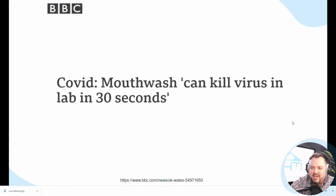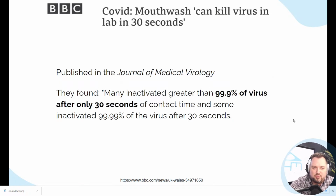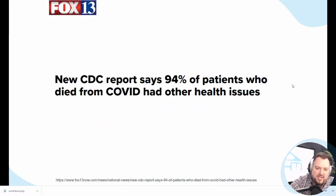I gave mouthwash to everybody on my team after reading this report. I thought it was super interesting. The BBC also said they found many inactivated greater than 99.9% of viruses after only 30 seconds of contact time, and some inactivated 99.9% of the virus after 30 seconds. This is what I'm saying. This mouthwash can kill off COVID, which is interesting. So I put some of this mouthwash in my truck. When I go into a store or something, I always do a mouthwash and spit it out. I try and do that when I get home. So anyway, who knows? But it doesn't hurt. And my breath smells great under my mask all the time.